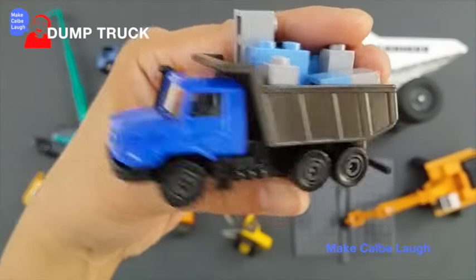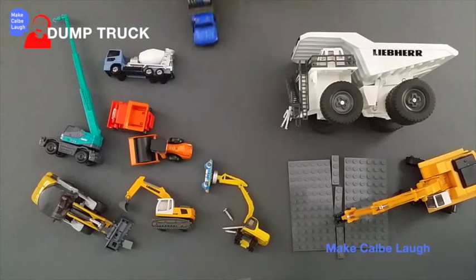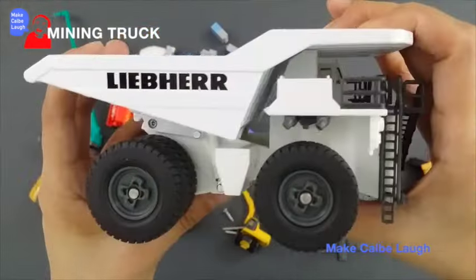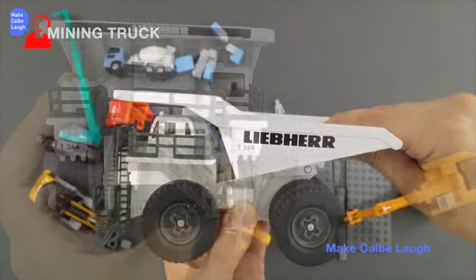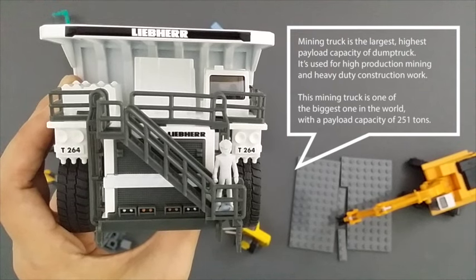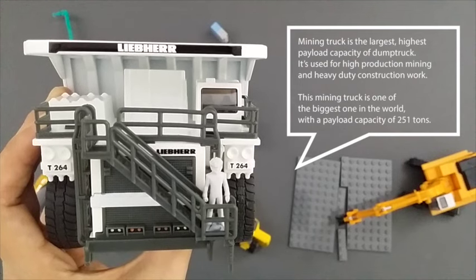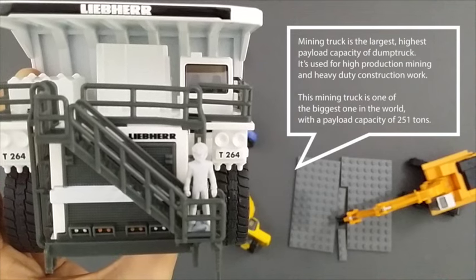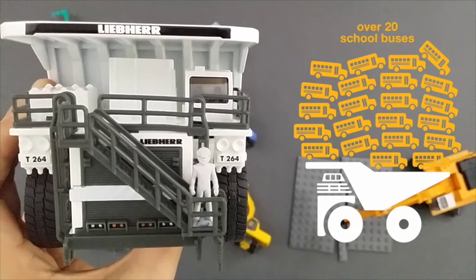Dump truck. Mining truck. Mining truck is the largest, highest payload capacity of dump truck. It is used for high production mining and heavy duty construction work. This mining truck is one of the biggest one in the world, with a payload capacity of 251 tons, which is roughly equal to 20 school buses.